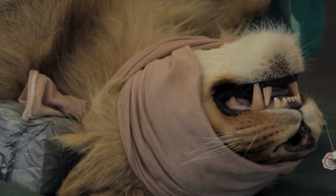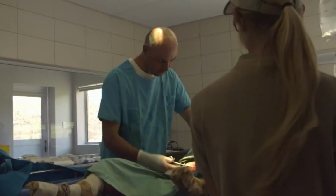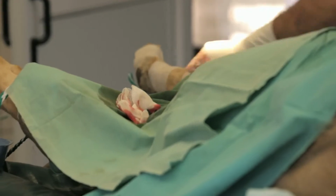Dr. Caldwell intends to spay Fiona, which entails removing her uterus and other sexual organs. I'm tying off the uterus and the ovary. Everything's not where it should be. It turns out the spaying is the easy part of the surgery.